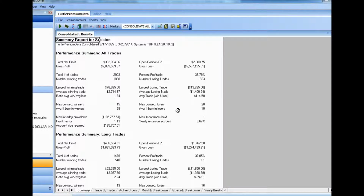I wanted to follow up on our last video, which demonstrated some simple strategy testing here in the Trader Studio software program. In the last video we showed a test of a very standard, basic 20-day breakout strategy, where you enter long when the market makes a 20-day high, then exit the long and enter short at a 20-day low.